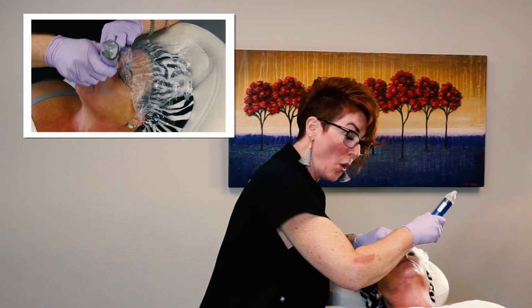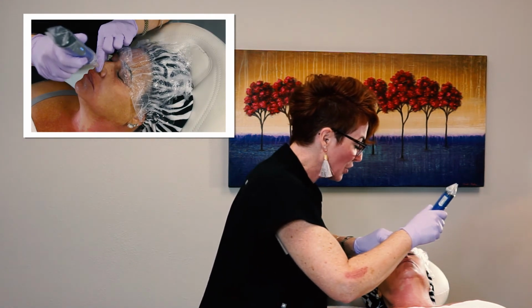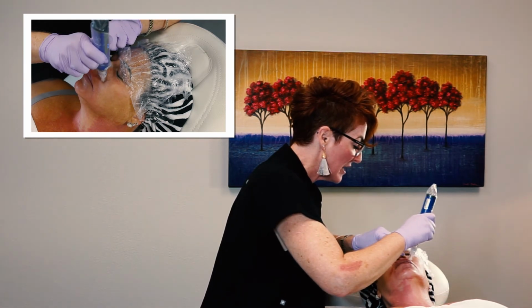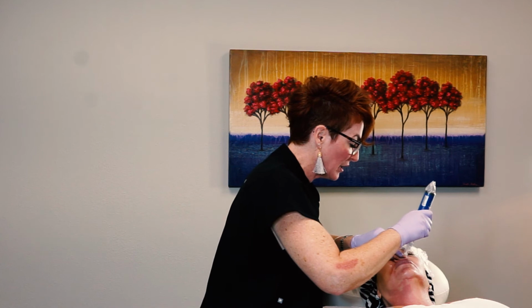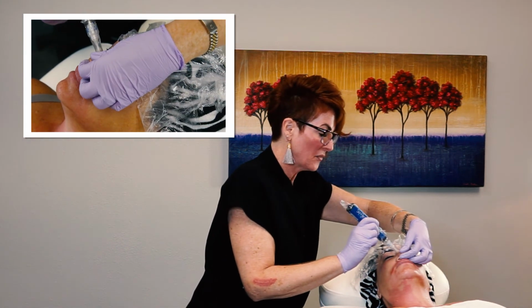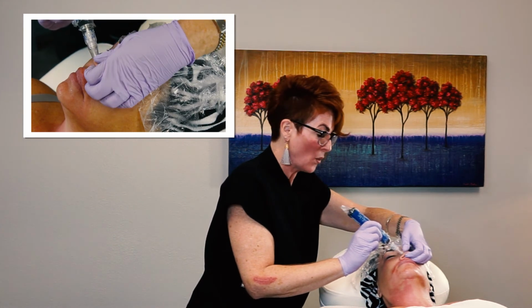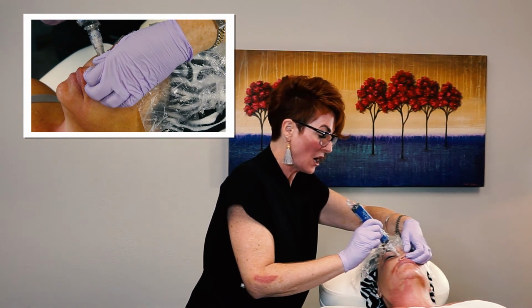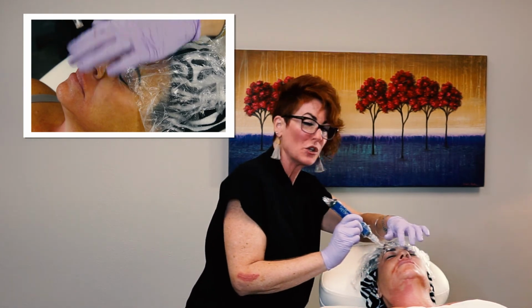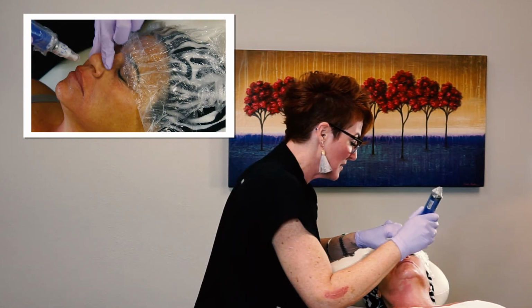This can help with pores. A lot of women are concerned with enlarged pores on their nose and around the nose. And this microneedling can really help with that in combination with the right skincare, especially if you tend to be oily. We can also use superficial injections of one of the toxins, Botox or Xeomin, to help with pores and oil control in this part of the face.